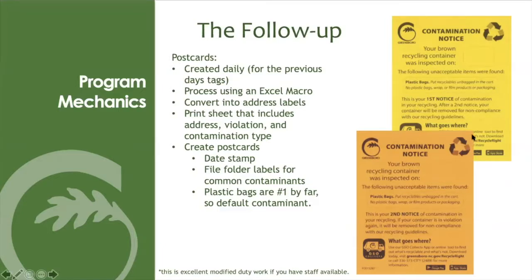And if you do have modified duty staff, this is excellent work for them because the paperwork is easy. And if you are doing a lot of tagging or ongoing tagging, then it's really nice just to be able to process the data and then pass the actual making of the postcards onto someone else. Next slide, please.